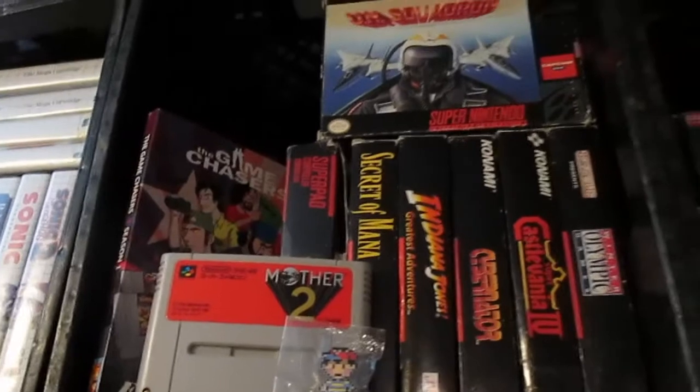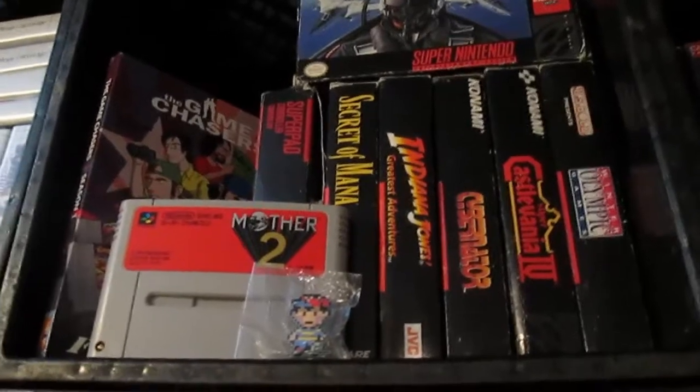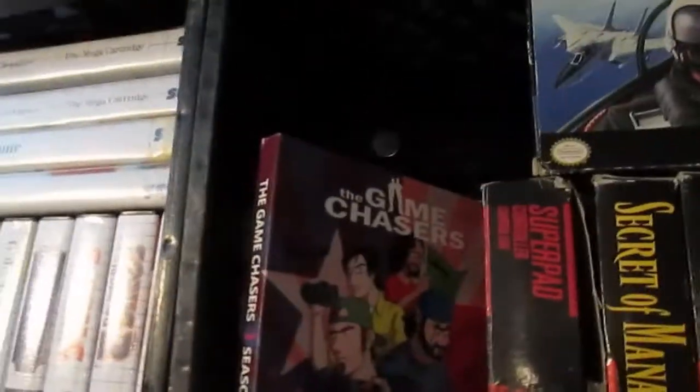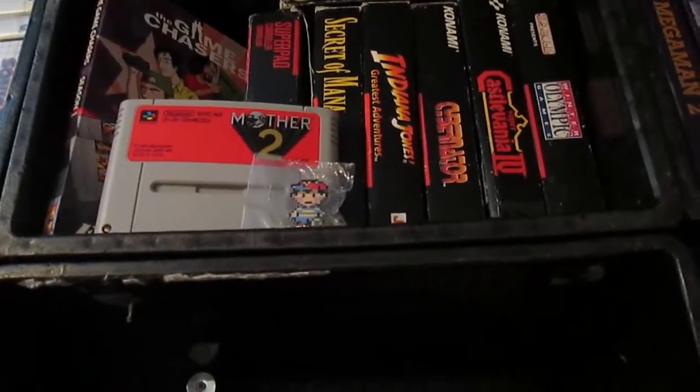A couple other select box games, maybe not by choice, but I don't want to get rid of them unless I can trade for something. Not necessarily a box collector. First season of Game Chasers signed. Awesome. Japanese Mother 2, which is Earthbound over here. Hey, little guy. Then you got a hodgepodge of different titles.